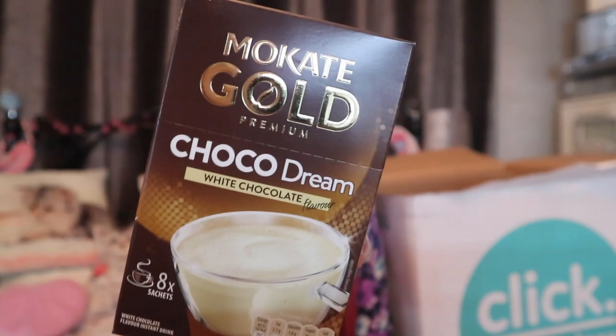It's another Makate Gold. Oh my God, these sound phenomenal. They are called Choco Dream, but it's a white chocolate. White chocolate hot chocolate, oh my goodness. I cannot wait to open these, if you can undo the box, Shan. You know what? I think straight after this video, I'm going to have one of these.